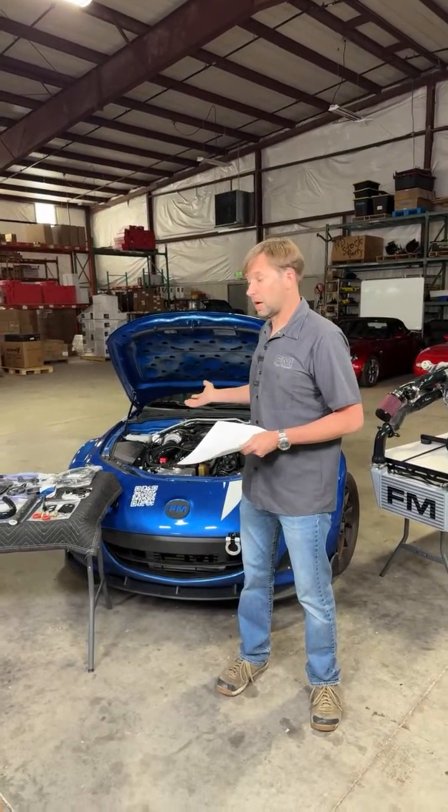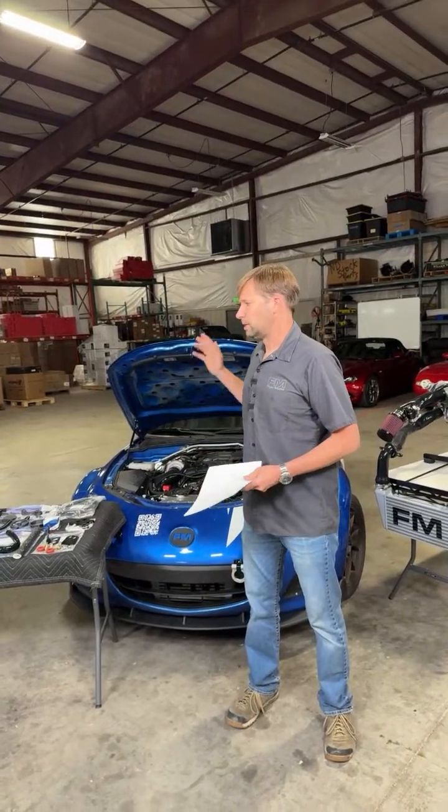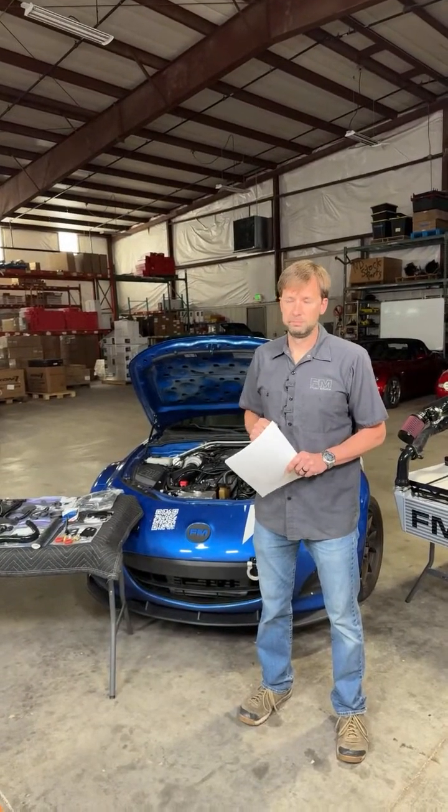And it's okay there, but it is possible to overheat it. So for a short version for a track car, you're going to need some upgrades. For a street car, we've had no issues on healthy stock cooling systems for street cars.